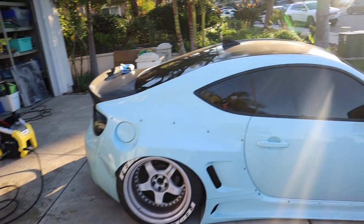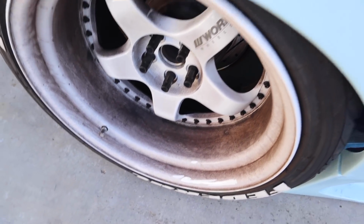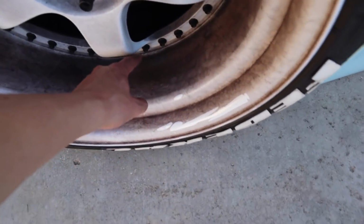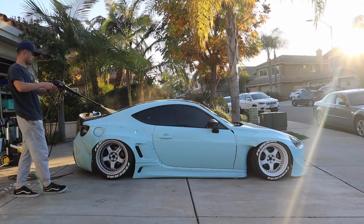The FRS is so dirty right now. It is long overdue for a nice bath. As you can see, the wheels, I think this is the worst it's ever been.